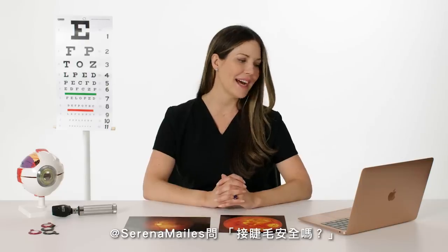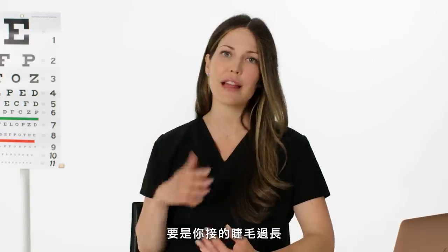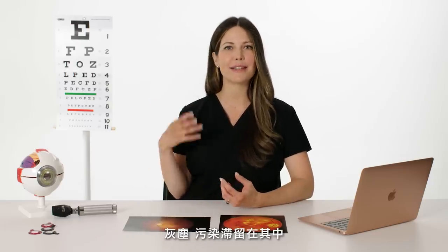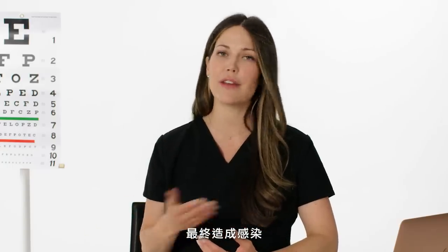At Serena Males asks, are eyelash extensions safe? So my answer is sometimes. If you have the lash extensions on and they're too long, it's keeping too much of the bacteria and dust and pollution that gets trapped in them. That just leads to bacterial overgrowth and eventually infections.